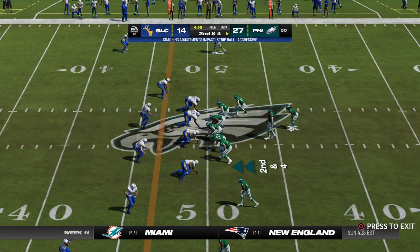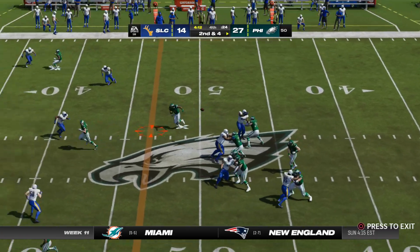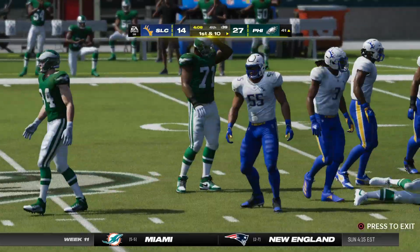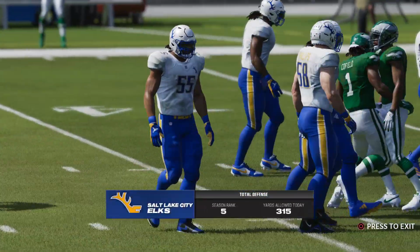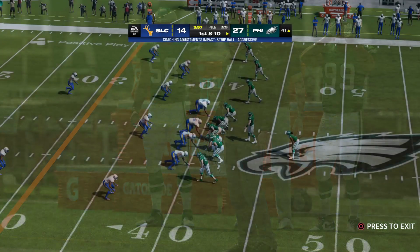Here now, 2nd and 4. From the midfield stripe, they'll look to throw. Now he'll dump it underneath to his running back, complete. And he'll go down shy of the 40 at the 41. 9 yards to pick up there, and it's a first down.